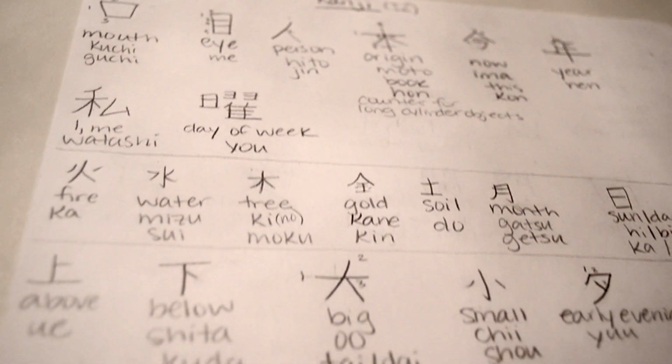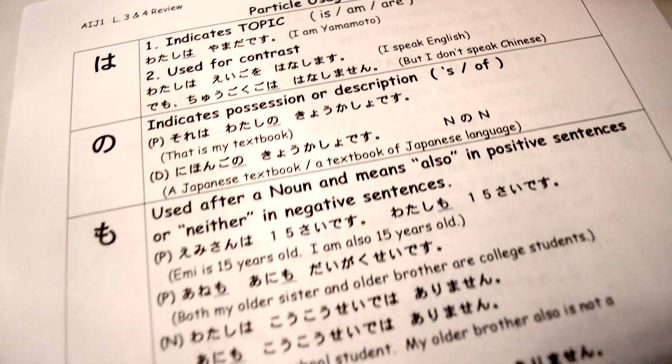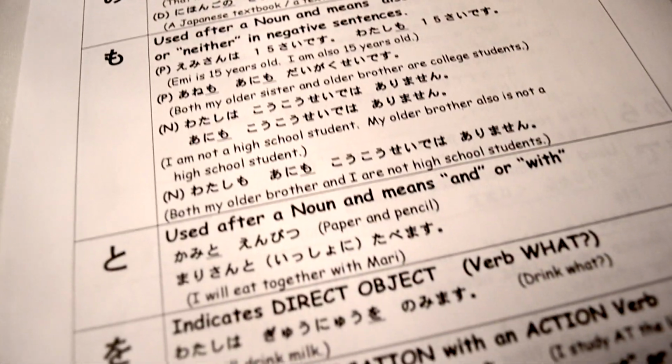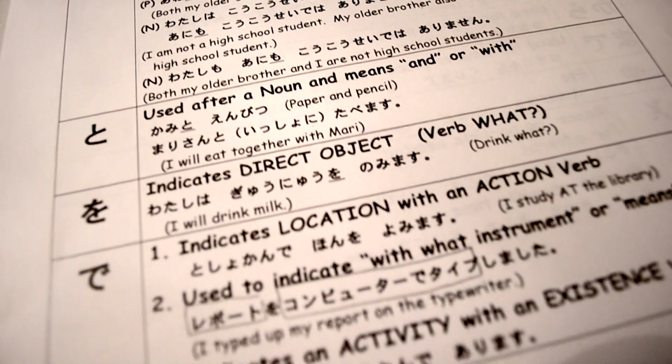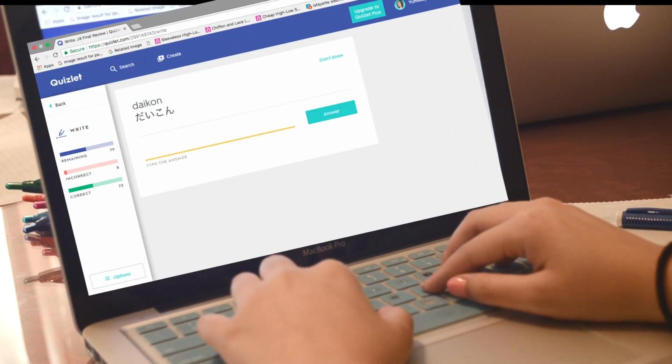So I look back on this kanji key and with a quick glance you can already remember what the word is. And here is my particle usage key. It basically breaks down all the particles and all of its uses and when to use them, and has example sentences. So those are all the Japanese study tips I have for you in this video.